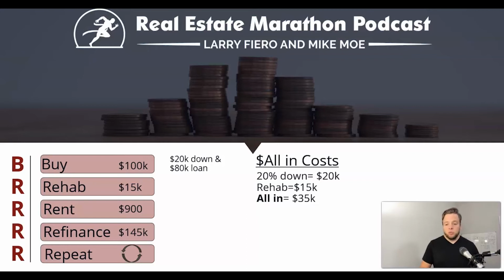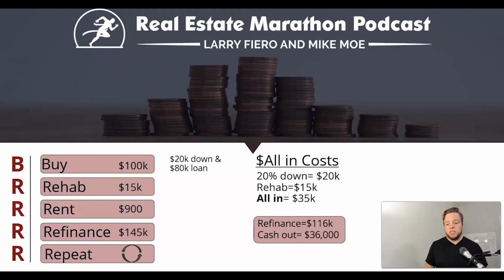And when you go to refinance it, you can do a cash out of $36,000 because you can refinance that $145,000 property. Most banks will give you an 80% refinance, or 80% loan to value, on a refi. And if that property is worth $145,000, that means you can get a loan for $116,000. For those of you quick on the calculators or quick with math in your head, that $36,000 is the difference between that $116,000 loan that the bank is going to give you on the after repaired value versus your $80,000 loan that you had when you originally bought the property.